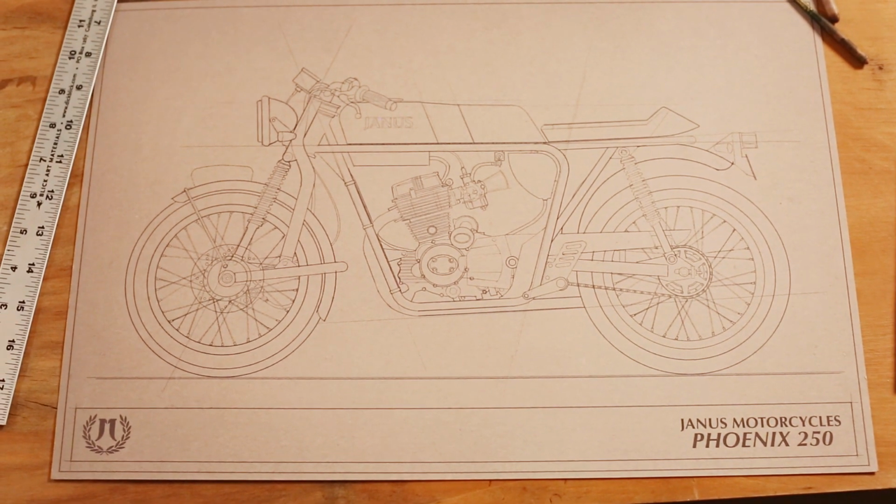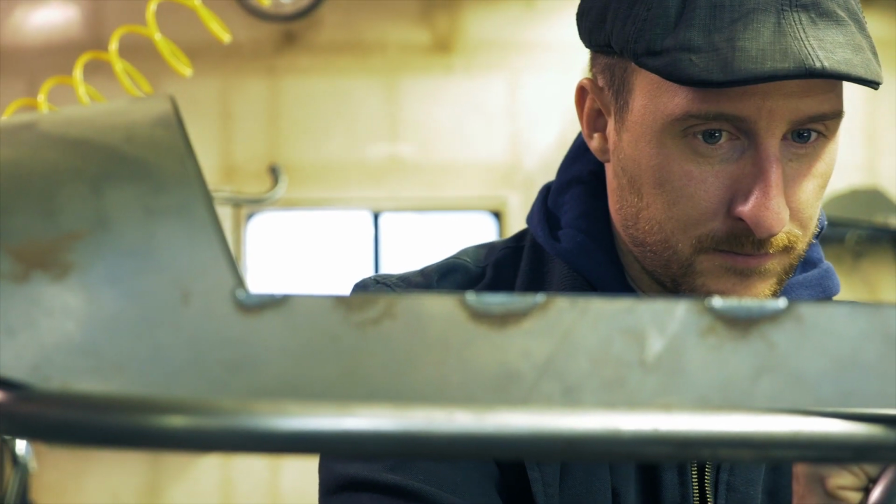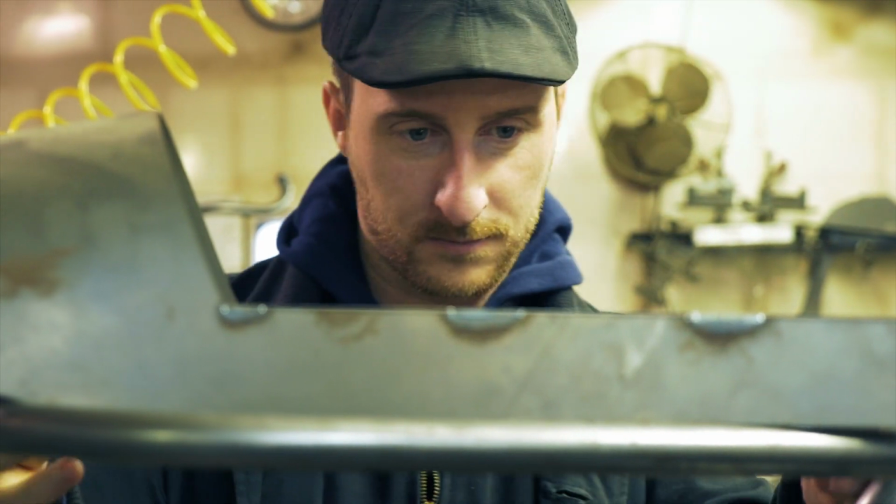When I think of motorcycles, I think of race bikes. I think of sport bikes and the GP bikes. So the 250 Phoenix is really my idea of what the perfect bike would look like.